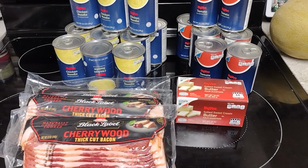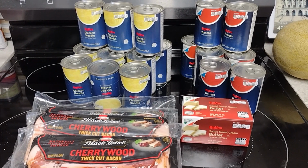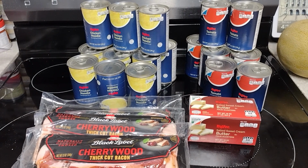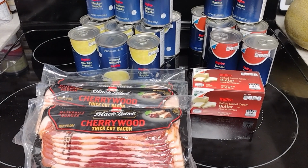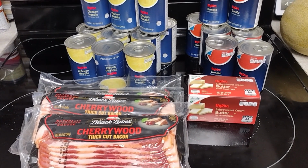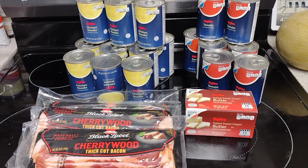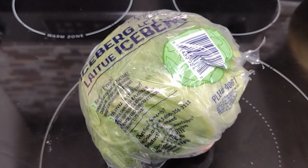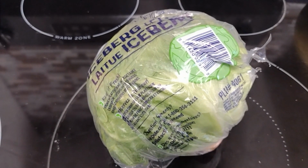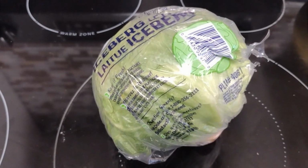This is what I got this week so far for stocking up. I got 12 cans of chicken noodle soup for 49 cents a can, and 8 cans of tomato soup for 49 cents a can. 3 packages of bacon, which was a rain check I had, so they were $1.99 apiece. And a thing of butter for $2.99. And this is from Hy-Vee. These won't count against my $20 that I have allotted for fresh fruits, veggies, and milk for the month. And counting against my $20 a month fresh pantry food challenge allotment, this is a head of lettuce for $1.88, and it's a really small head of lettuce, but we needed it.